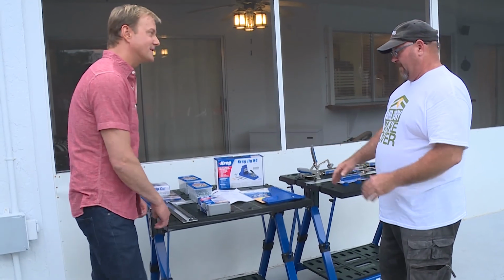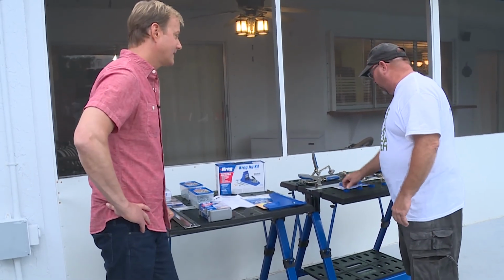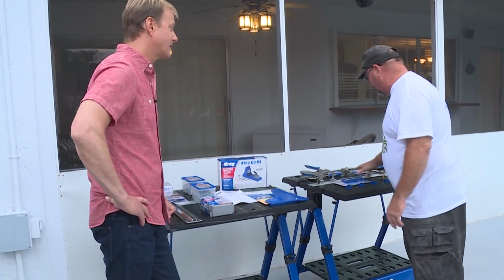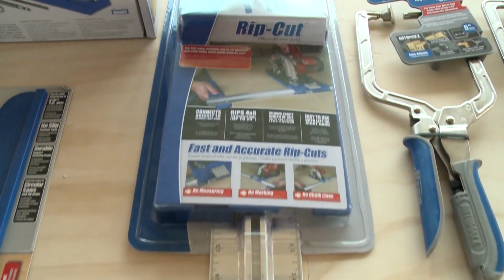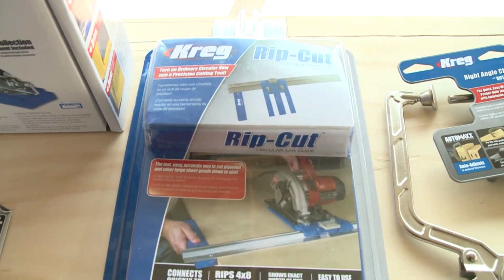How about these benches? Oh, these benches are great. They come in with all their own locking clamp systems to hold boards down to work on for drilling, sawing, and they have many different tools like this, for example. You hook up to a circular saw and you can cut straight lines right off the bench using the clamp system. They're very valuable for anybody that has a tool like this.